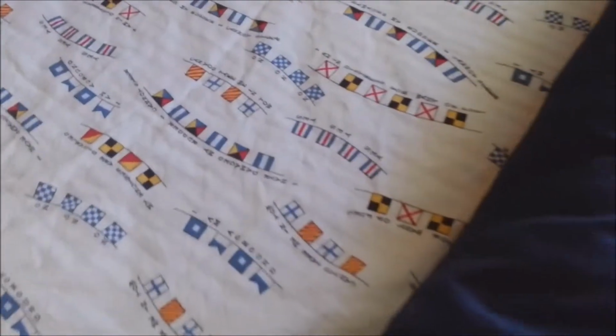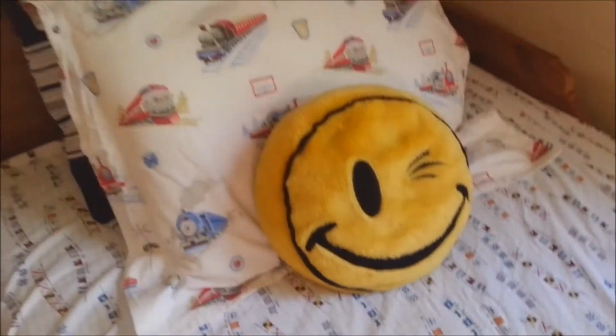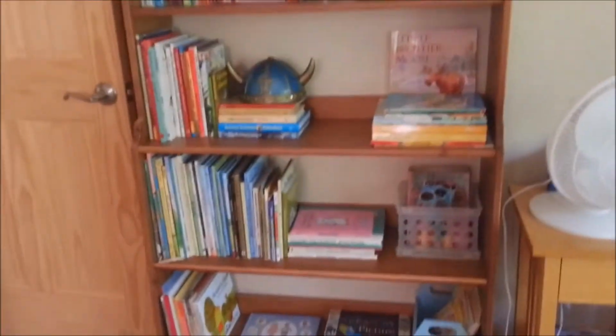These are sheets from LL Bean. Everything's from LL Bean and Pottery Barn. I've gotten this from the bins. I've showed them in other videos. They look beautiful, and they're so expensive.